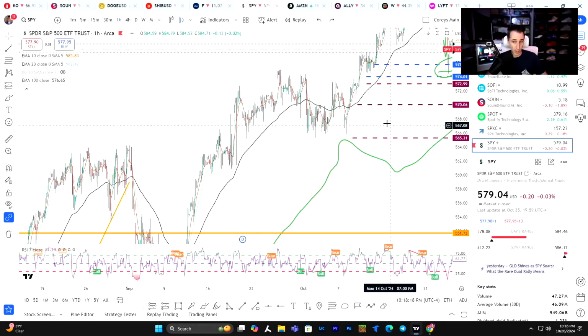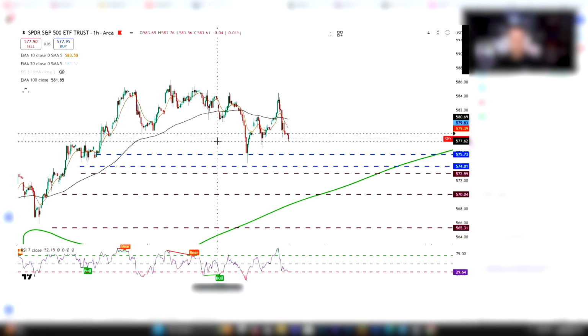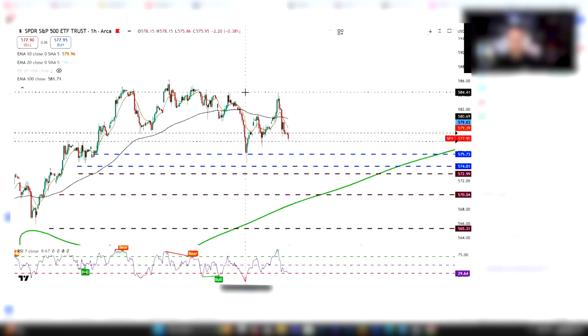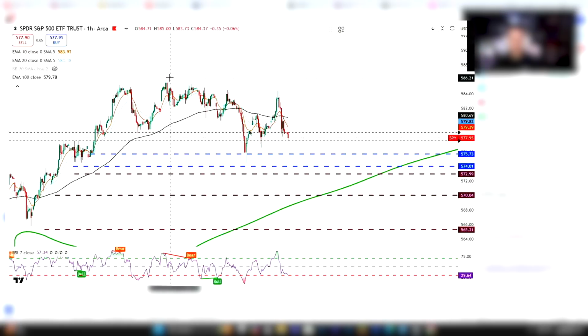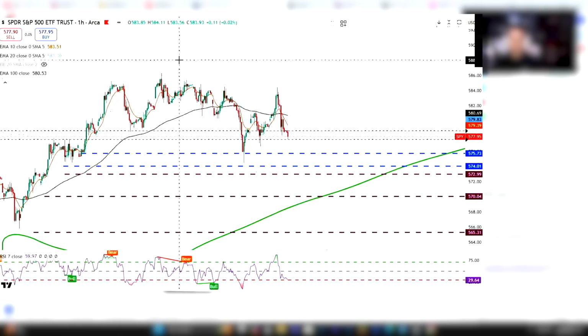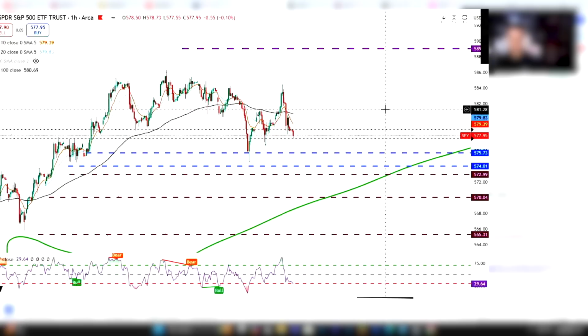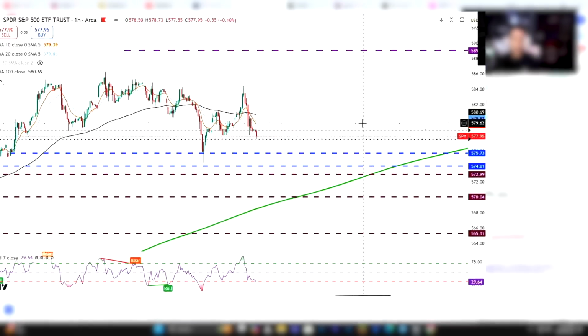Let's not get too carried away. Let's take a look at this. And I say that right now, this is just for the current situation. There's a lot of resistance at 584 and 585. So it's safe to say that 587 or 588, we're going to want to go safe for 588 or even 589. And we're going to sell these either daily or weekly.